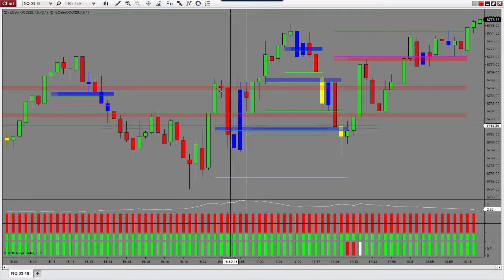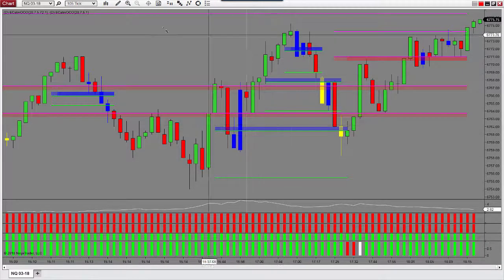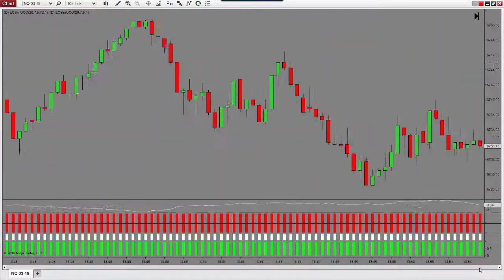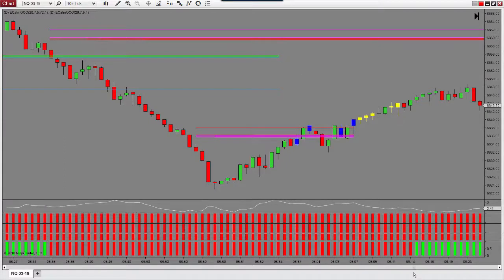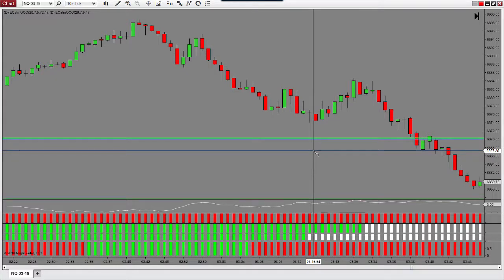Now, here's the other cool thing about what you're seeing on this chart. This magenta zone is actually from the 5-minute. So now I could see if I get a sell zone inside of the 5-minute zone. So the green zones are zones from the actual time frame that you're on. The magenta, and let's go find a buy zone. I wouldn't think I'd have to go this far back. Right here, blue. So the blue ones are buy zones from the 5-minute. Okay.